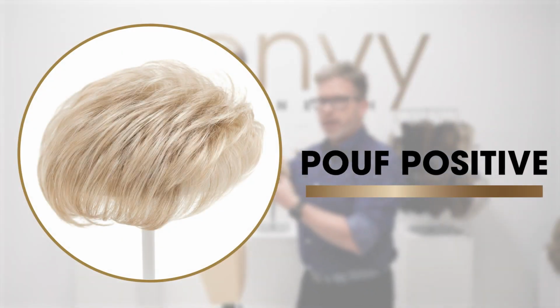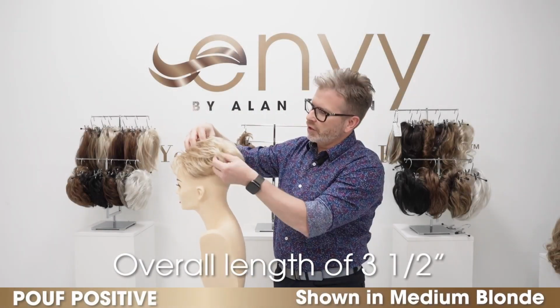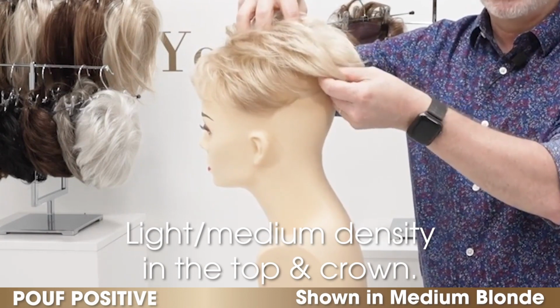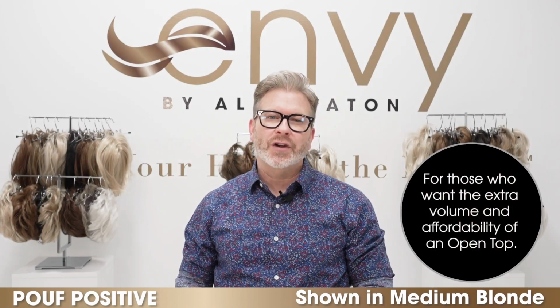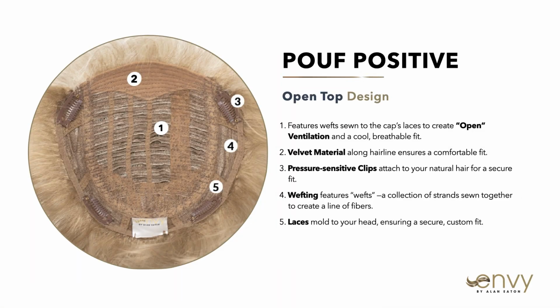And this is Poof Positive, and our Poof Positive is about 3.5 inches in an overall length. So it's perfect for those wanting a short style with light to medium density, and for those wanting the comfort and affordability of an open top cap design. Our open top design features wefts sewn to the cap's laces that create an open ventilation, providing a cool, breathable fit.